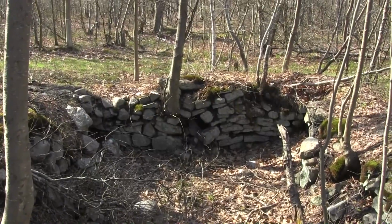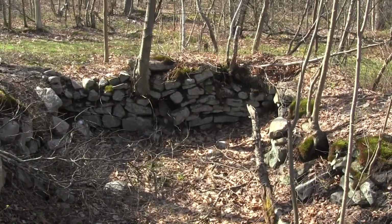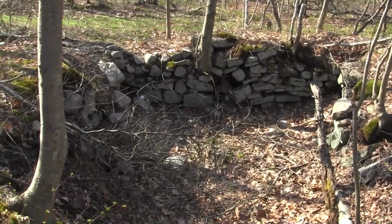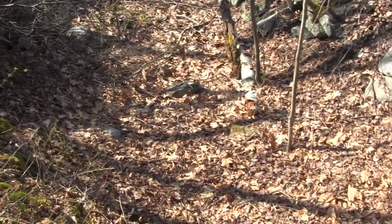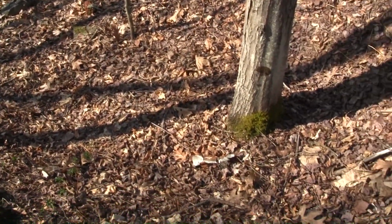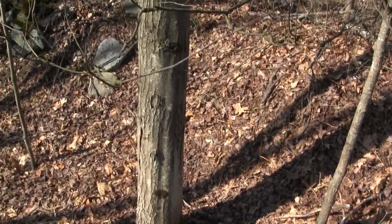Looking towards the front of the school foundation. And still in pretty good shape there. The back end is open here. Not sure where the rocks went, if somebody dug them out over the years and took them or not.